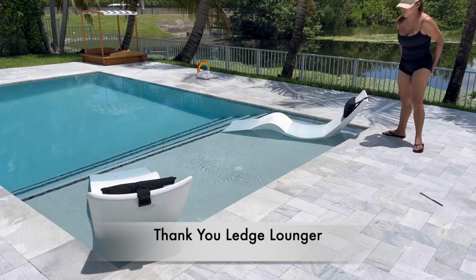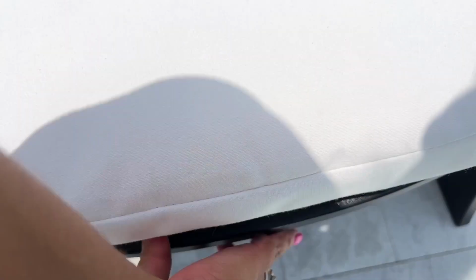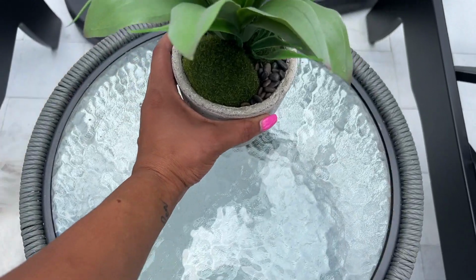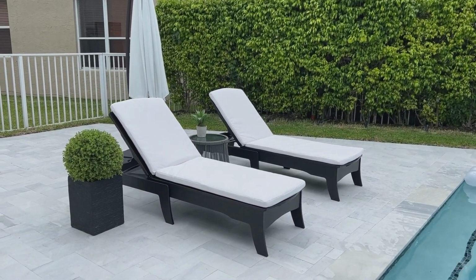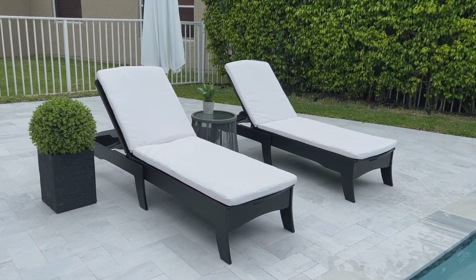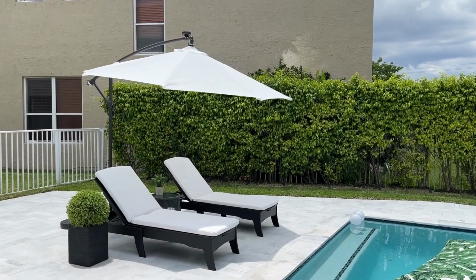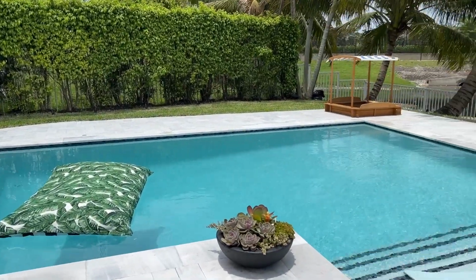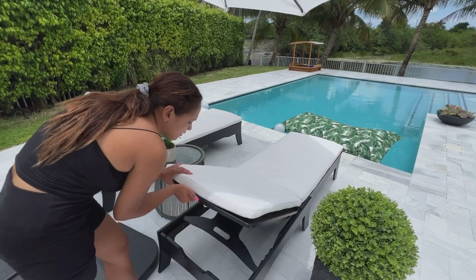Here are the Legacy Shades. I love that they come with this little clip so your cushion is secure so the wind doesn't blow them away. And honestly, this became my new reading spot. I love coming in here, opening the umbrella, and just chilling by the pool and reading my favorite book. The Legacy Shades come in 15 different colors and have 5 reclining positions, so you guys can find your perfect comfort zone.